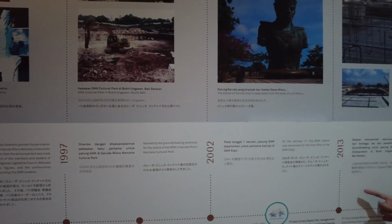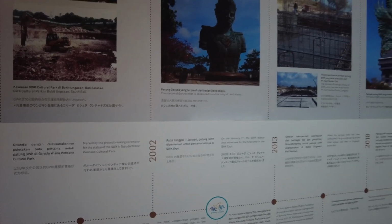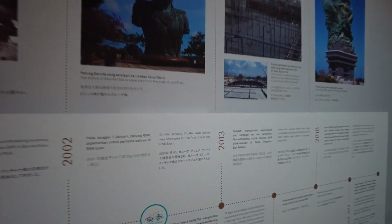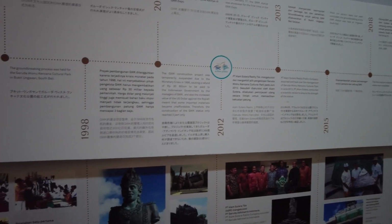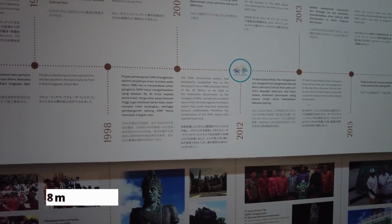And then for the new one, it started from 2013 until 2018. So like 5 years within the new one. Much quicker. So now we are here. And then for 23, at the same level as the soldier, for the height, it's about 88 meters from the ground for the 23rd.